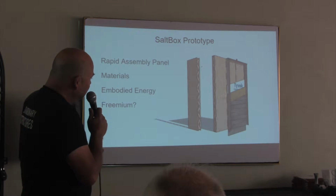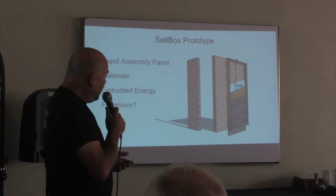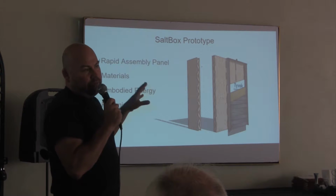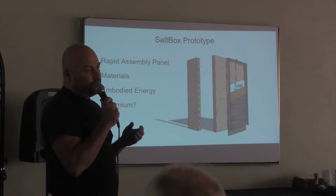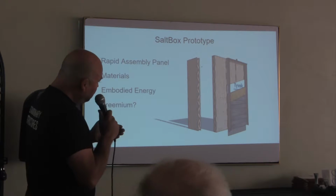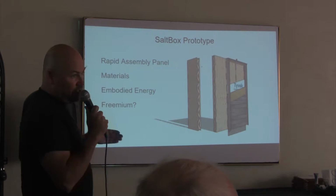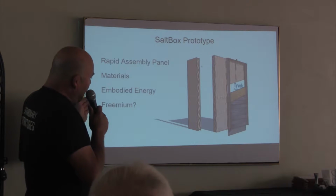So we're looking at something that works very much like a SIPS panel, but I wanted to be able to use different types of insulation. I wanted to be able to work with clients who demanded a product that was pretty much no VOC, and where they could use natural insulation products or insulation products with very low embodied energy.